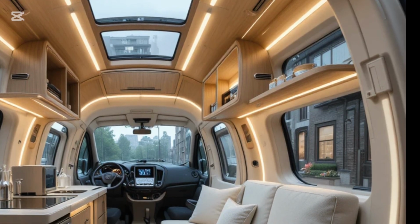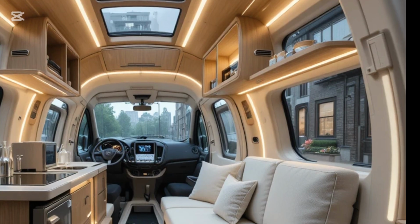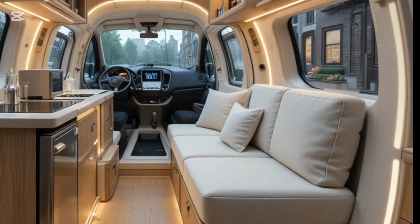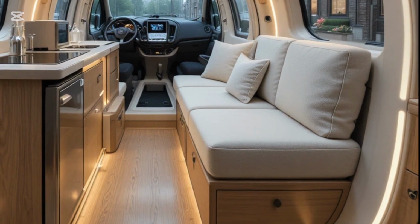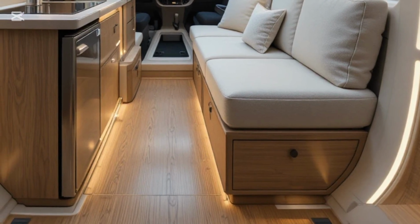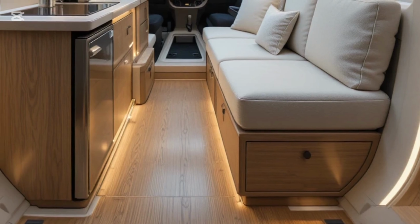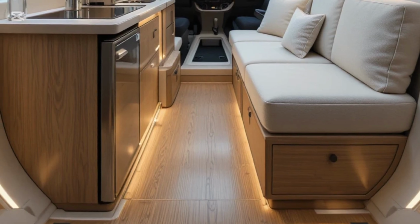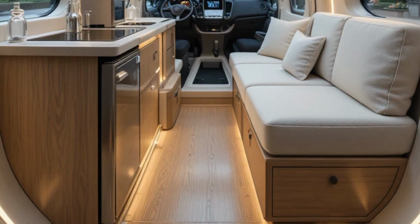But let's be real, this isn't the most practical camper in the world. It's not built for long distances or rough terrains. Hills, yeah, those might be a challenge. Strong winds, you're gonna feel them. But that's not the point. The camper tricycle isn't trying to be a mainstream product. It's a work of art, a social experiment, and a symbol of alternative living.